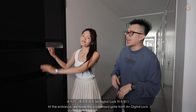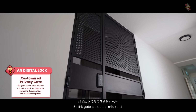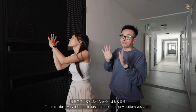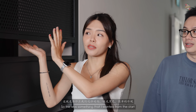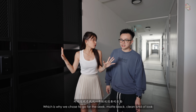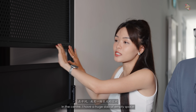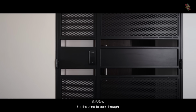Okay, let's start at the entrance, okay? At the entrance, we have this customized gate from Undigital Lock. So this gate is made of mild steel. The material is very thin and it can be customized to any pattern you want. In my whole home, you can see a lot of matte black themes. This was something that I really wanted from the start, which is why we chose to go for the sleek, matte black, clean kind of look. I want some privacy, so I have these little holes here. And in the center, I actually have a huge slab of empty space for the wind to pass through.